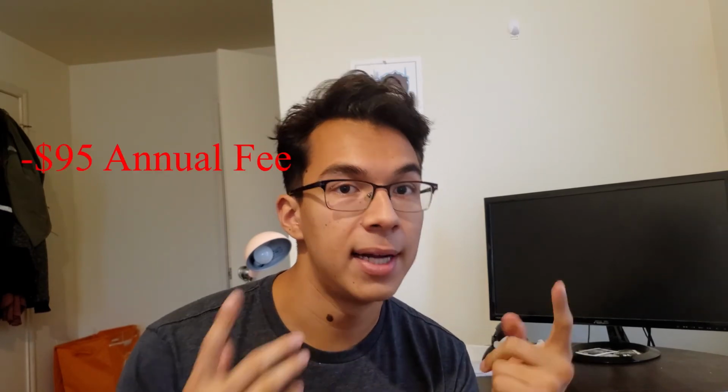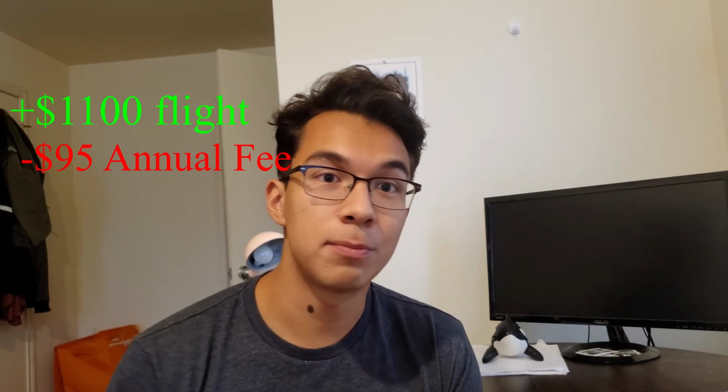So I do plan on downgrading this card into the Chase Freedom Flex after 1 year of holding it. That way I can reap my free flights first and then downgrade it to a no annual fee card, which means that I am paying $95 to have it for 1 year, but I got a $1,100 flight and I still have some extra points because I had 100,000 points. I used 74,000 on my trip. So now I still have 16,000 points. If I were to cash that out, that would be $160.